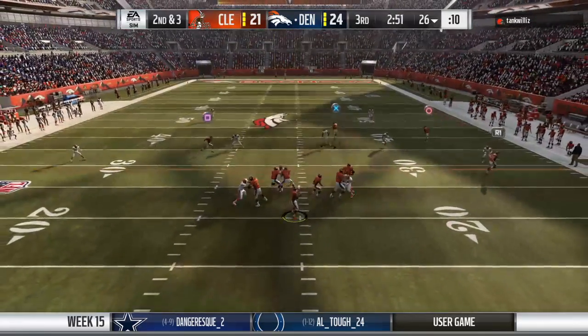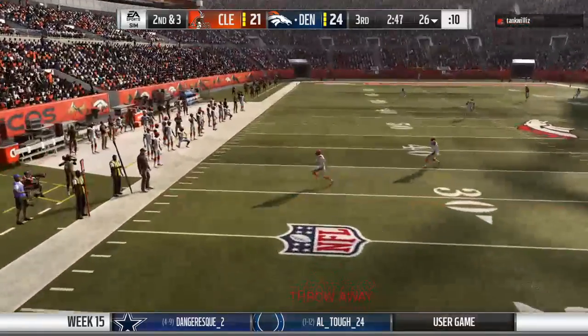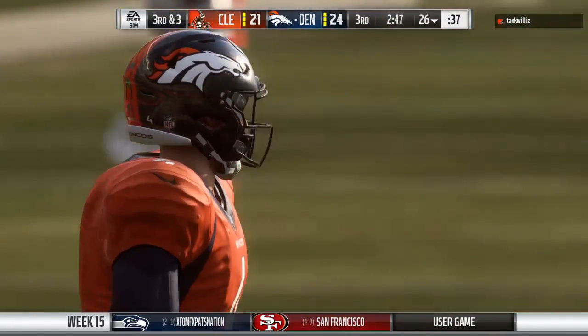On 2nd down, here's Keenum. Steps away to his left. And seeing nowhere to throw, he chucks this one away from harm. Incomplete. Now it's 3rd down.